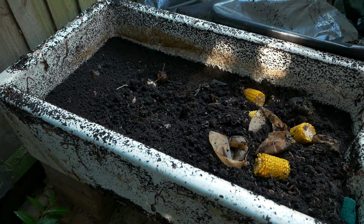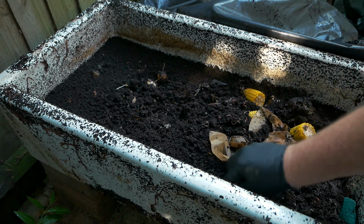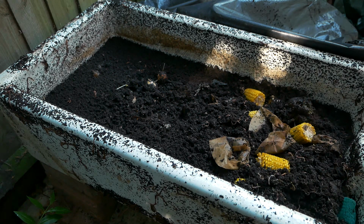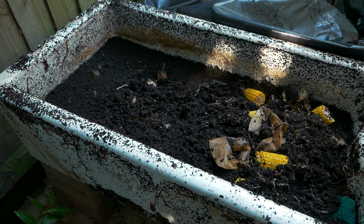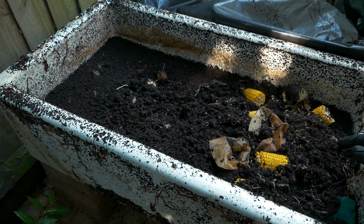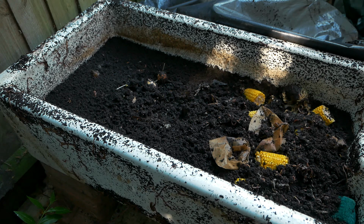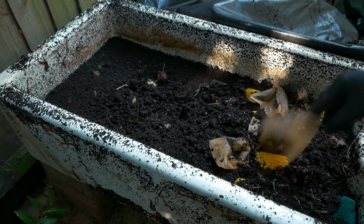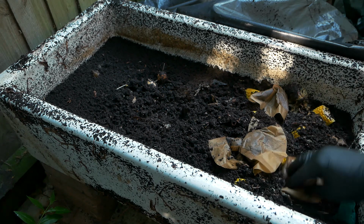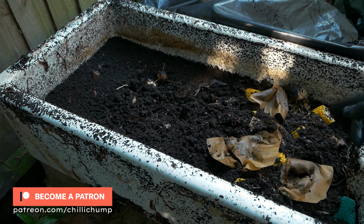And get some coffee granules in there as well. And let's put one more and just cover it up a bit. We have some more coffee grounds as well. They do love this stuff. I think that's enough for this one. Let's do the next one.